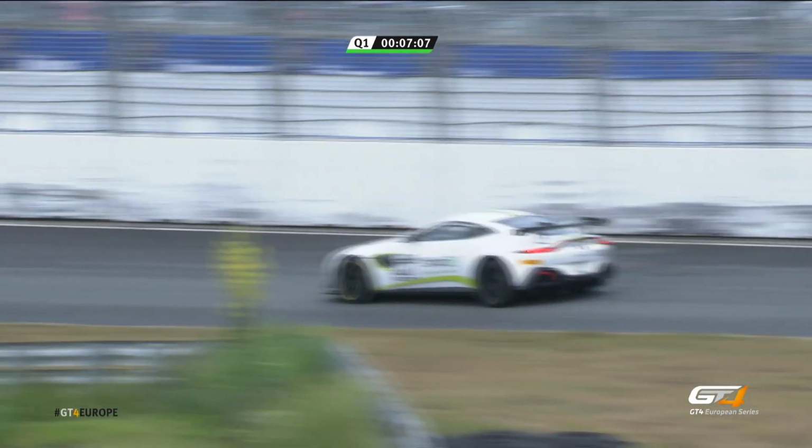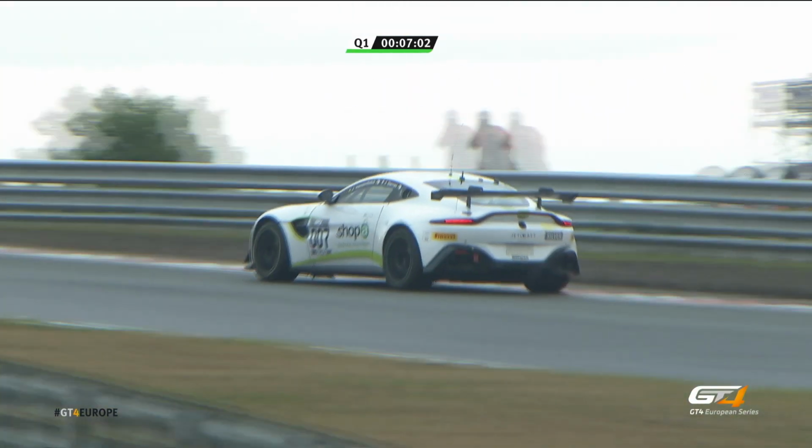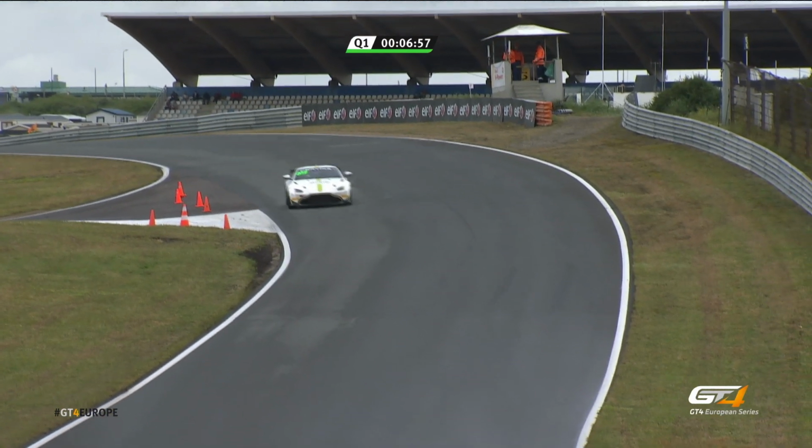How low will we go? We have a 20-minute session. We have 7 minutes remaining. Then we'll do it all over again after a short break as we work out the grids for the 2 GT4 races here at Zandvoort.